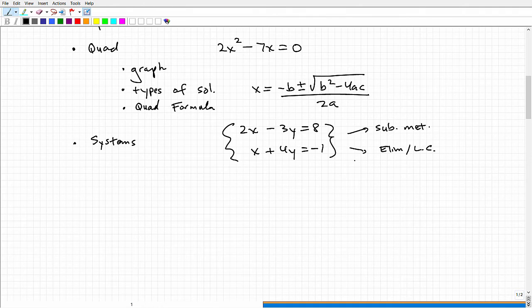There's going to be multiple questions, and guaranteed you're going to be asked about the type of solutions, okay? And what I mean by that is a system can have one exact solution, it can have infinitely many, or it can have no solutions. So you need to understand the conditions where this is going to happen. Also, you're probably going to be asked to interpret a graph of a system and understand the solution as well.